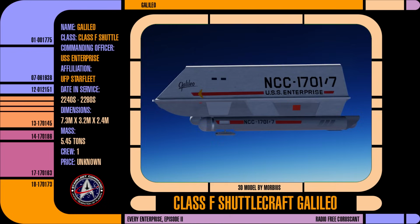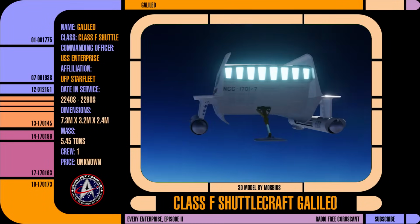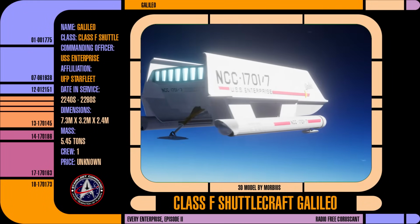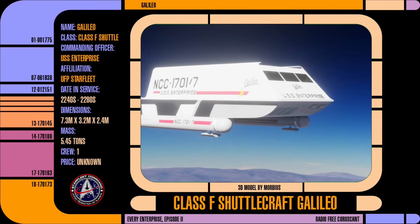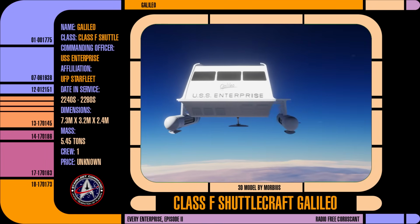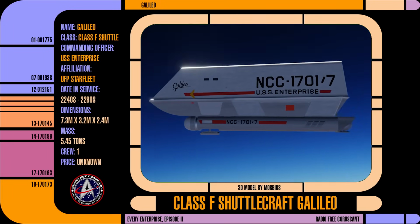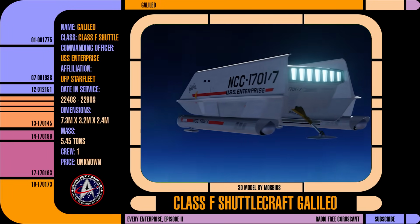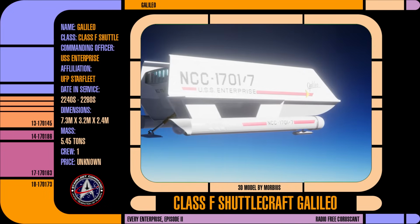The shuttle measured 7.32 meters long by about 3.2 meters wide and 2.44 tall. It had a crew of 1 and could carry 6 passengers and a small amount of cargo. The Class F was equipped with a warp drive capable of reaching moderate warp speeds and keeping pace with a Constitution-class starship at warp, implying a top speed of warp 5 to 6.